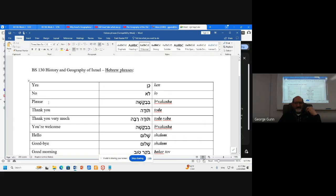Now, please is a little more complicated one. Bevakasha. Notice I have this bolded on the last part because that's where the accent goes. Most Hebrew words, not all of them, but most of them get accented on the last syllable. So bevakasha. That's a good word to know. Means please. And the next word is also really good to know. And there's two forms of it. Just the simple thank you is toda. Again, it's accented on the last syllable, toda.